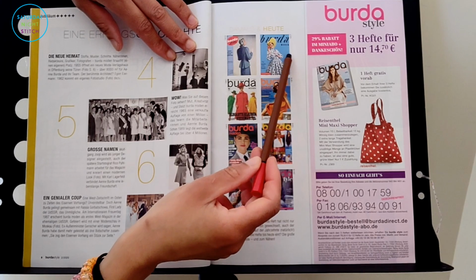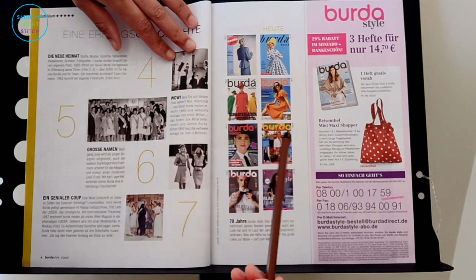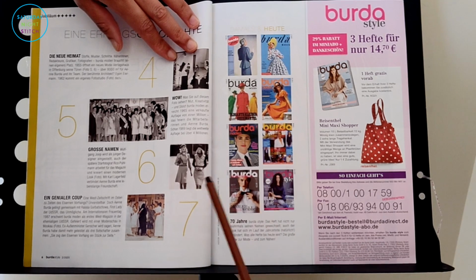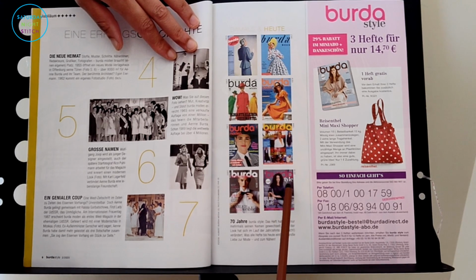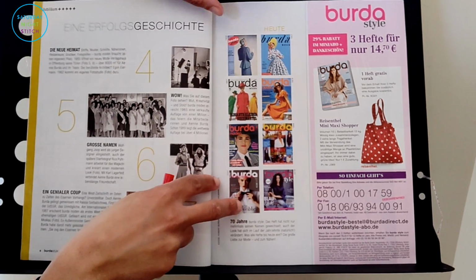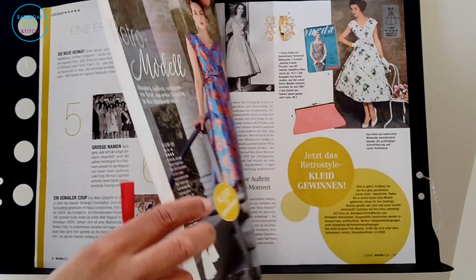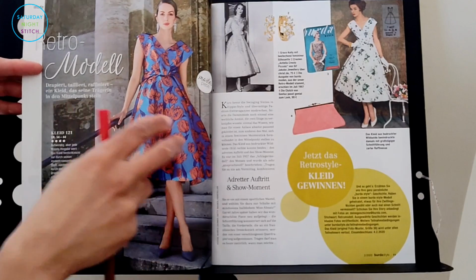So back in the 1950s, it was Burda Modern, and then it became Burda Mode and Magazine at some point in the 80s, and then Burda Style, or Burda, as we like to know it. So that's pretty cool, I think, sort of harkening back to the ages of Burda.